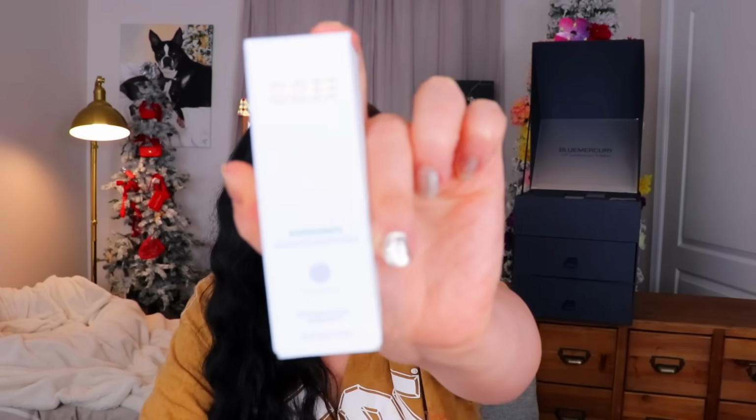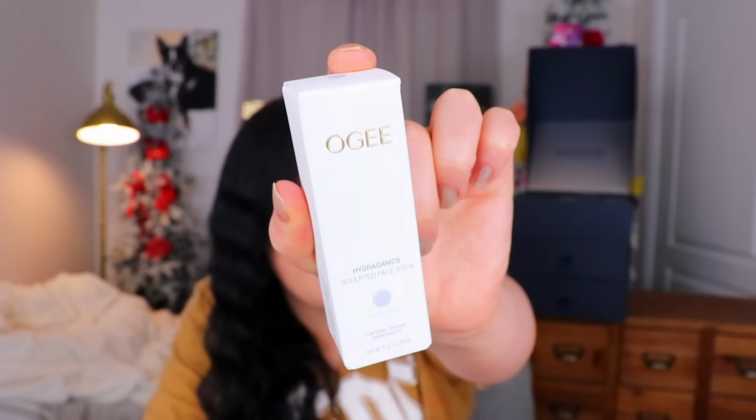Maybe that's just the first day. Let's go ahead and move on to day number 2 here. Hopefully it gets better. Oh gee. Oh, that's a fun name. This is a sculpted face stick in the shade Moonstone, which looks purple. A sculpted face stick sounds like it should be a contour or a bronzer or something, but it says this is the perfect appearance of no makeup with this multi-use skin loving stick.